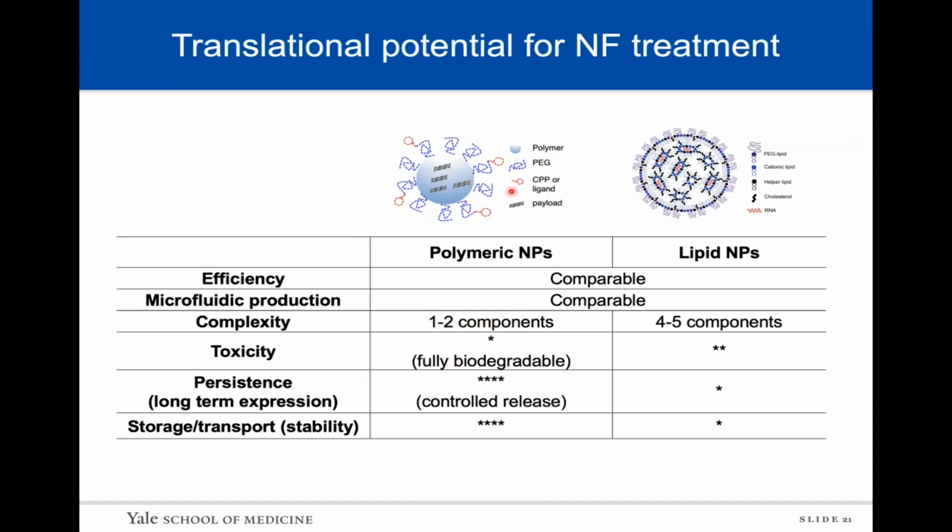In terms of toxicity, our material is fully biodegradable, which means that the particle will be dissolved in the body automatically. So toxicity-wise, it is much lower compared to lipid particles. Because of degradation, this particle can release genetic payloads over time to allow for persistent gene transduction. And our particles have a high degree of stability. We produce the particles as a solid powder, which is stable even at room temperature for many days. So it's quite promising. Our nanoparticle-based gene therapy could be used for treatment of infected patients.